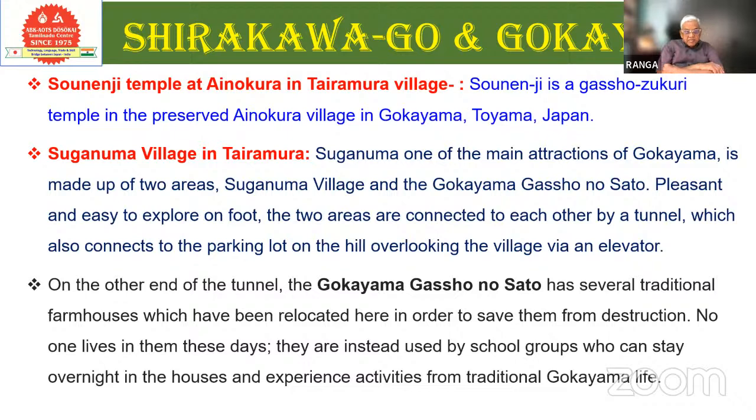The Suganuma village in Taira. Suganuma is one of the main attractions of Gokayama. It's made up of two areas, Suganuma village and Gokayama Gassho no Sato. Pleasant and easy to explore on foot. The two areas are connected to each other by a tunnel, which also connects the parking lot on the hill overlooking the village via an elevator. On the other end of the tunnel, Gokayama Gassho no Sato has several traditional farmhouses which have been relocated here in order to save them from destruction. No one lives in them these days. They are instead used by school groups who can stay overnight in the houses to experience activities of the traditional Gokayama style.